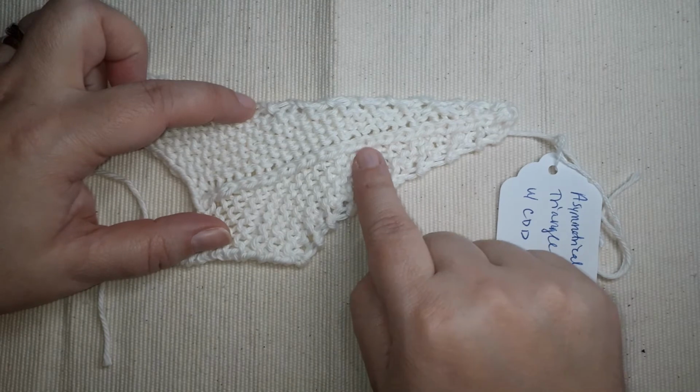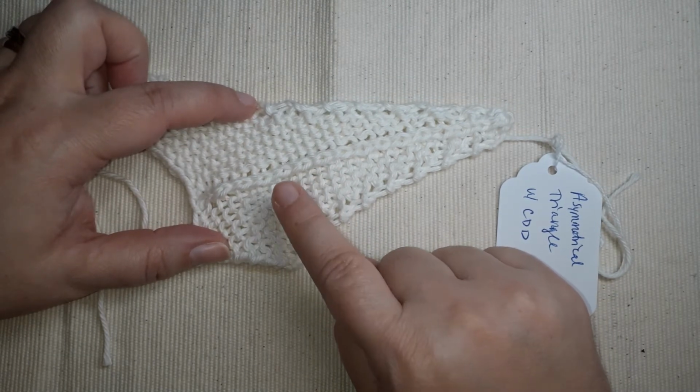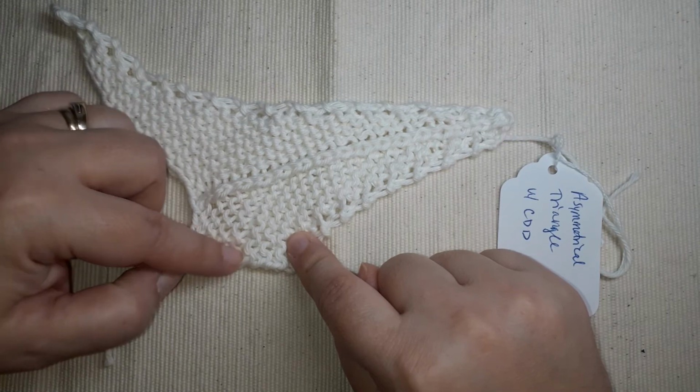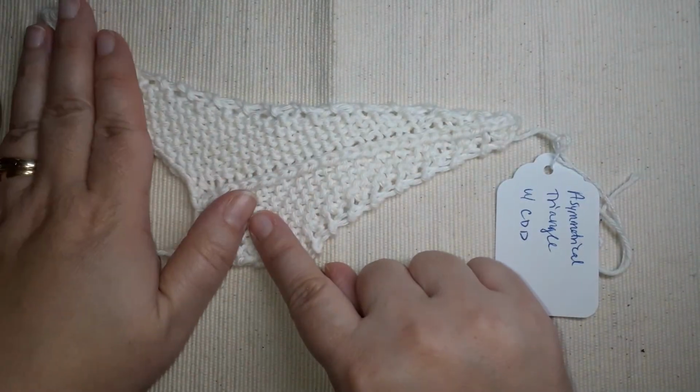She would just work this first half of the pattern until it was about half the width that she wanted. Then at that point, no matter what her stitch count is, she would switch to the second half of the pattern, dropping that increase on one edge but working it on the other, and that gives you about the other half of the shawl from that point on.